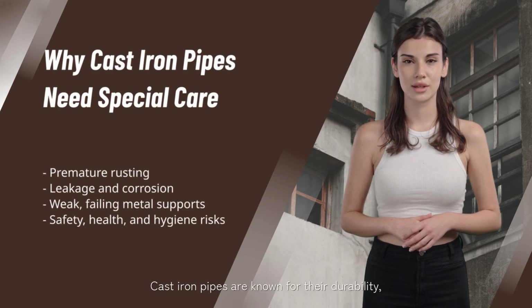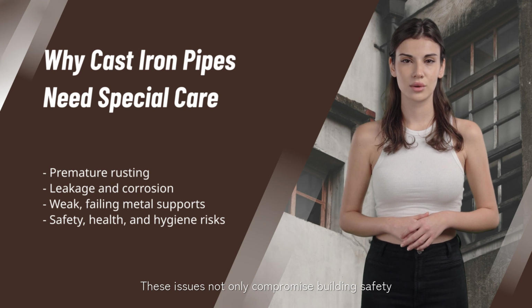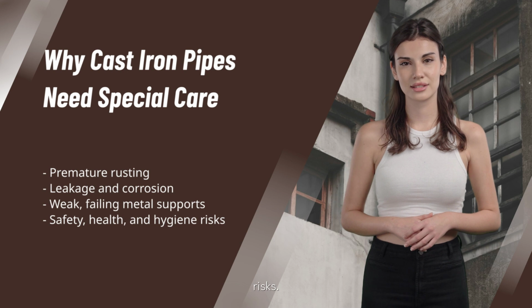Cast iron pipes are known for their durability, but without proper care, they can suffer from premature rusting, leaks, and failing supports. These issues not only compromise building safety but also pose significant health and hygiene risks.